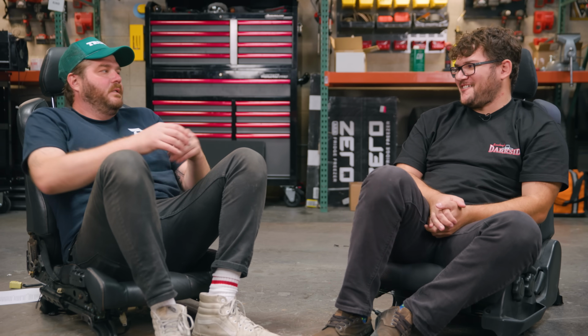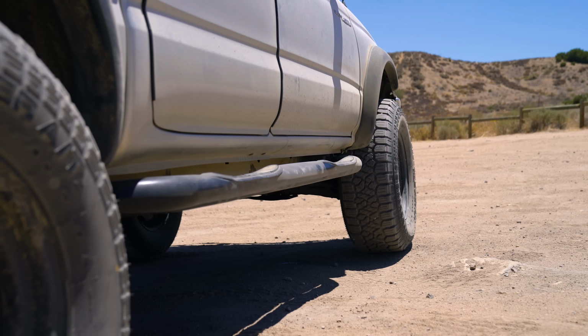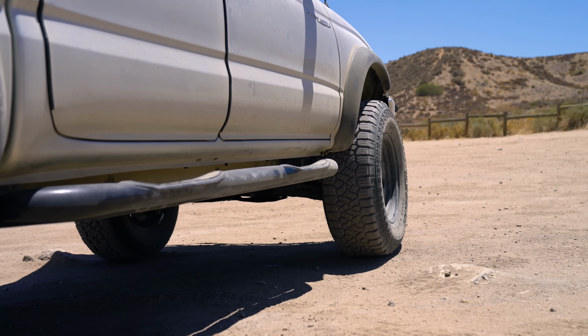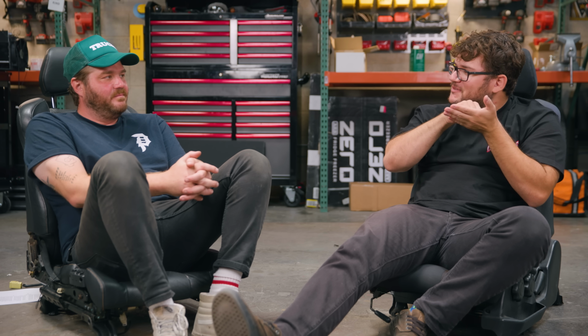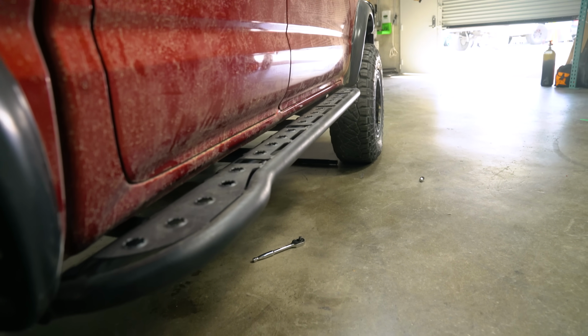100%. Let's move on to another fail for the low team, the rock sliders. They technically are not rock sliders, they are step tubes. They are step tubes. So they're for your feet, as in decoration. Yeah, when I was putting them on, I kind of knocked on them. I was like, that sounds a little plasticky.